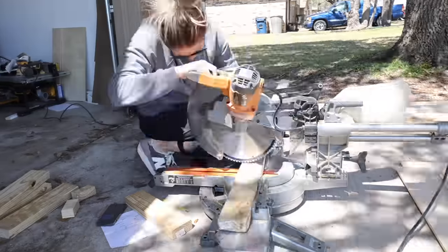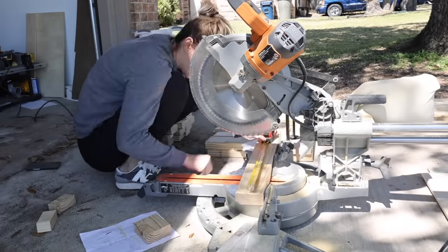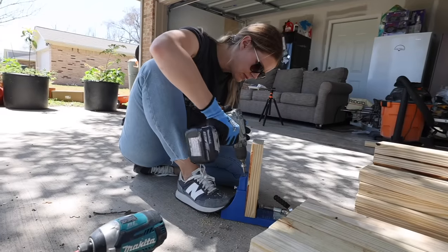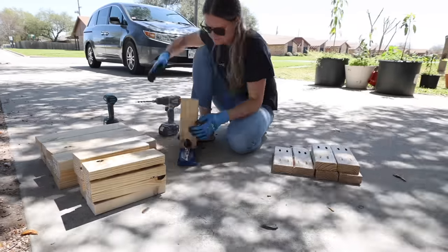While the guys were returning the refrigerator, I got started building the framework for the built-in benches out of 2x4s. Once I had all of the 2x4s cut to length, I had quite a few pocket holes to drill.